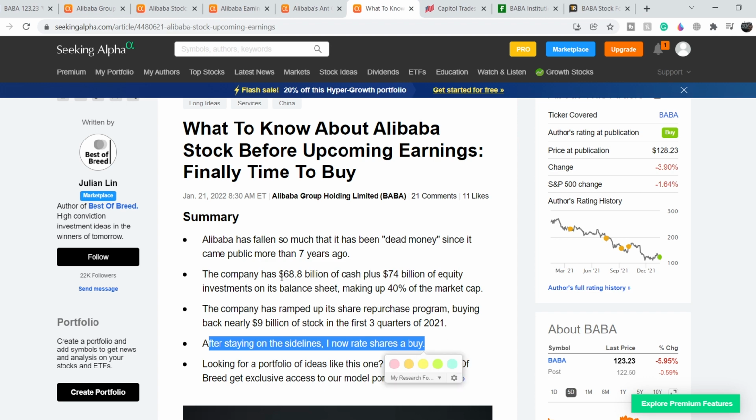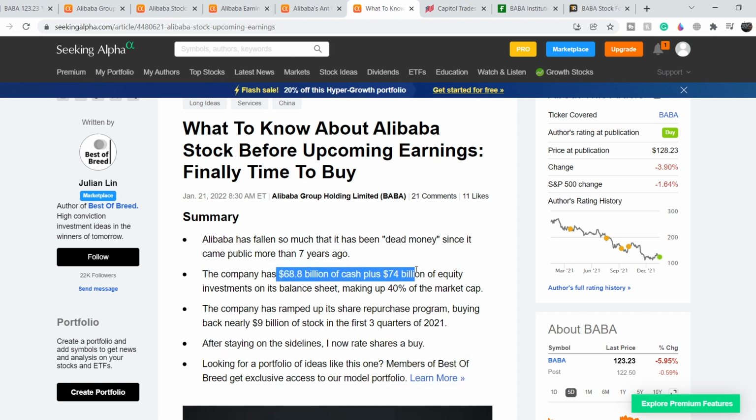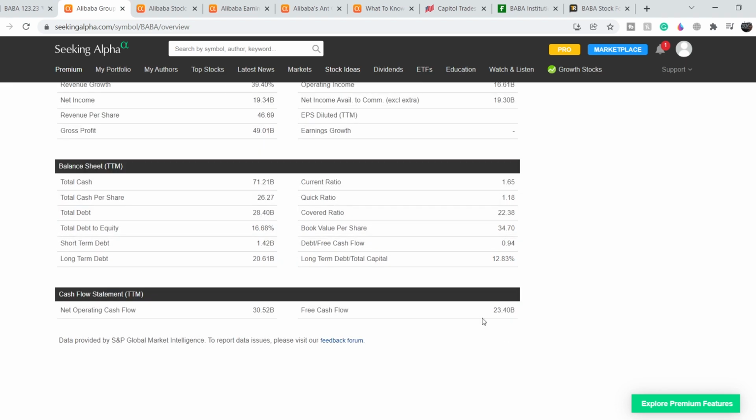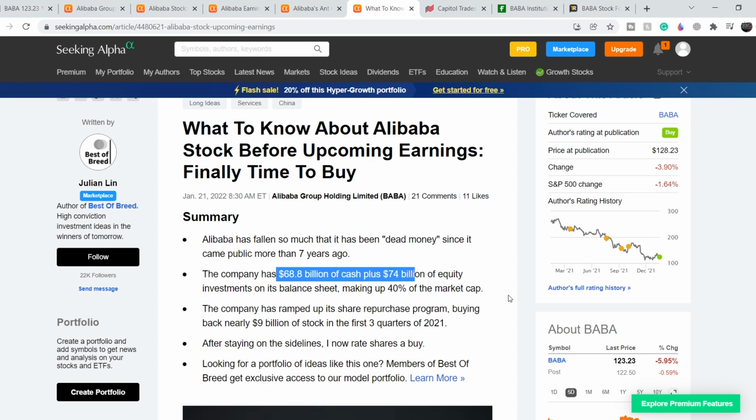And I have to say that only these 2 numbers are extremely impressive. And on top of that, if you add the free cash flow that this company is generating each year, it is more than $23 billion. It will lead to a total number of more than $170 billion, and it is exactly half of its current market cap.